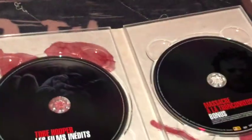And then for the digipack, very similar to the German release. It has the 4 discs. So you get Blu-rays and DVDs and bonus materials, and then you kind of get a panoramic viewing of the different scenes from the movie.